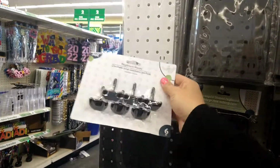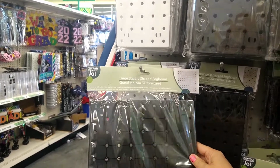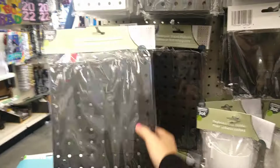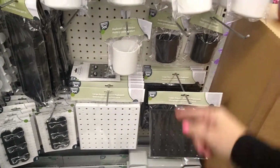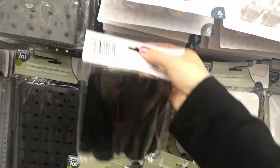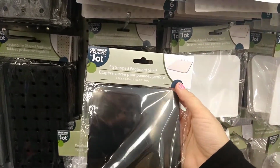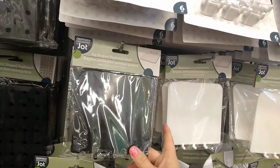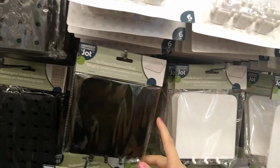And then let me move this over here. They have this size square, large shaped pegboard, and it actually is down here, which comes in white and black. And then these are square shaped pegboard shelves in black and white, and they are 4.85 inch by 4.7 inch.